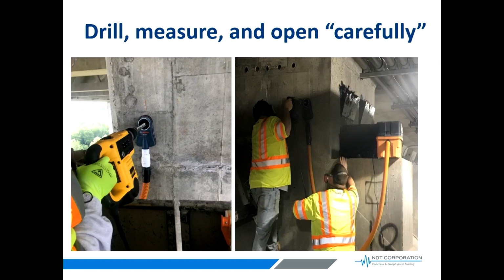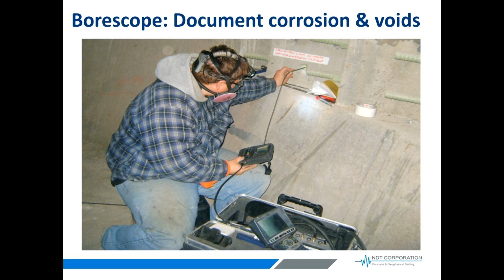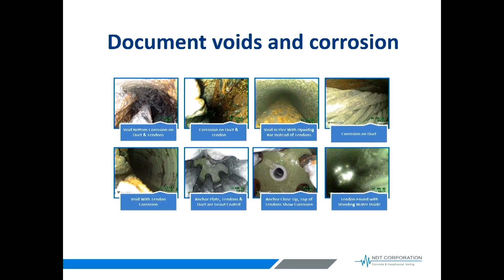Now we do have to do some openings. Each bridge, each grout, each tendon duct is a little bit different, so we find where we think there's a void and we carefully drill in and open up the tendon duct, and with a borescope can quantify what conditions are inside. And the real question is, are the strands corroding? And where are the voids?